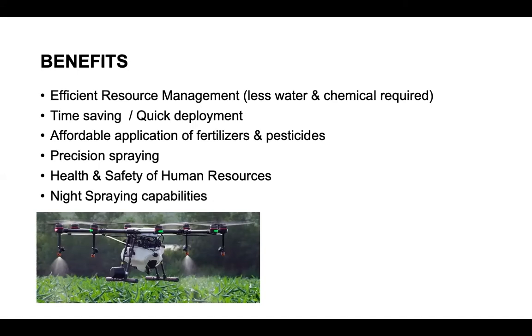And there are particular situations where we've had that. There are certain areas where maybe it's rained and it's waterlogged and you can't even get in there as a farmer, right? To maybe deal with whatever pests or whatever issues arise. And you need the technology to be able to go overhead to identify the issues and to deal with them accordingly. Then also affordable application of fertilizers and pesticides.